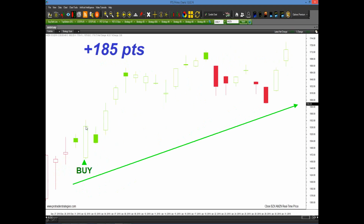So had you taken that buy signal, I realize Amazon is a very expensive stock. Not most people, myself included, would be purchasing 1,000 shares of Amazon to trade or invest in. But you could have easily purchased calls or some type of spread strategy with a bias to the upside and potentially captured 185 points in 1 month. Now, at the end of the month, you would have read all the reports how well Amazon is doing.